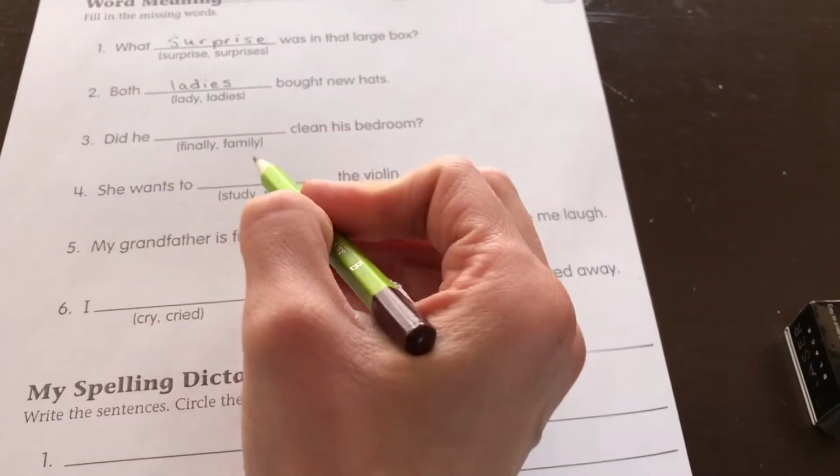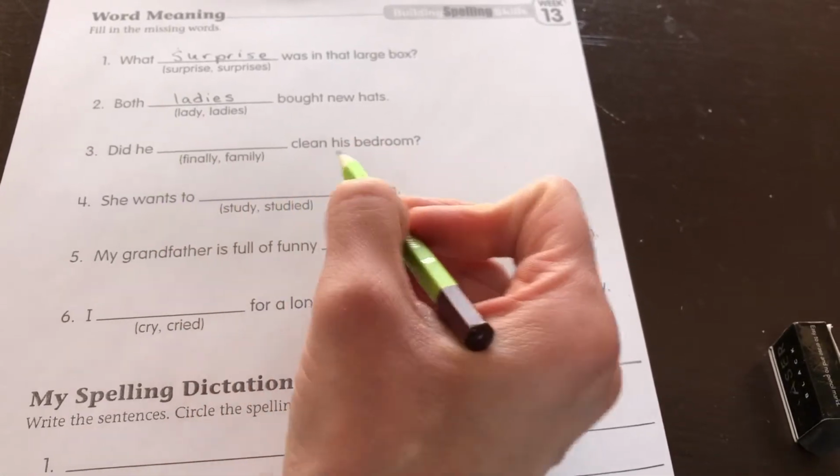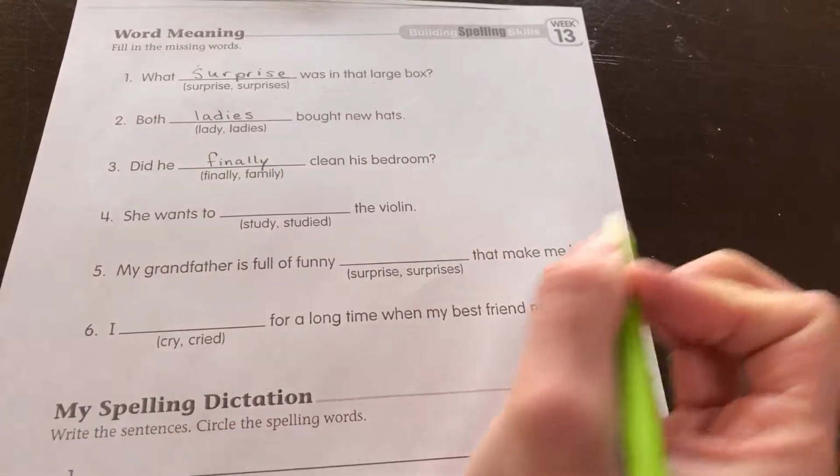Number 3. Did he clean his bedroom? We want finally. Did he finally clean his bedroom?